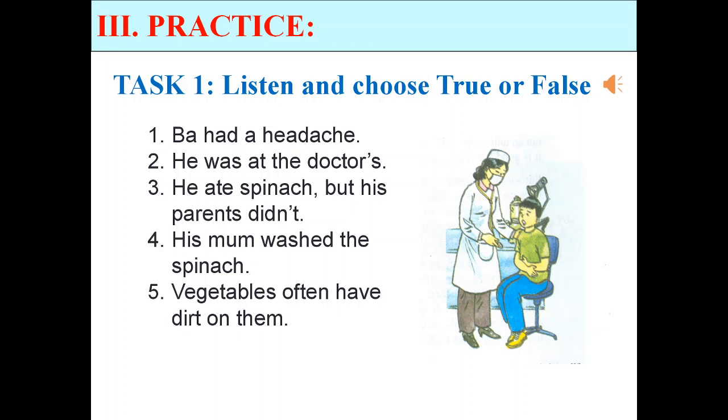Okay, let's check the answer. Number 1, false. 2, true. Number 3, true. 4, false. And 5, true. With false sentences, I'll let you try to correct them by yourself. So let's move to the next part.